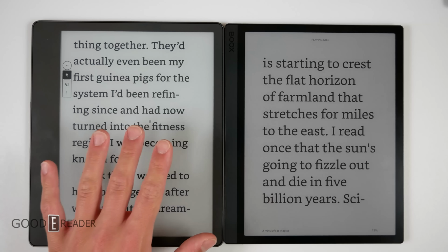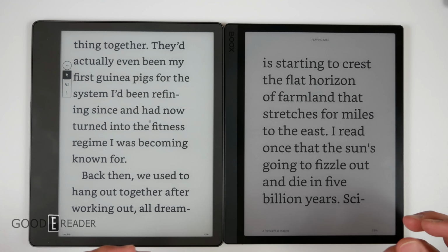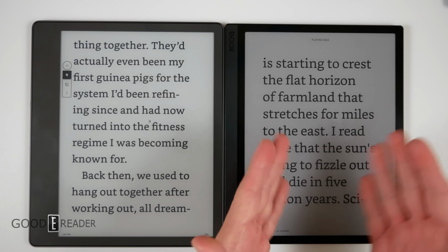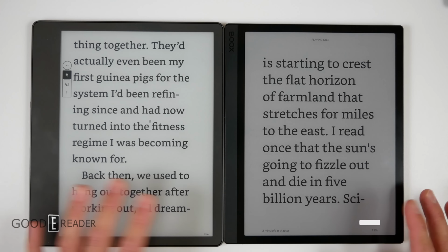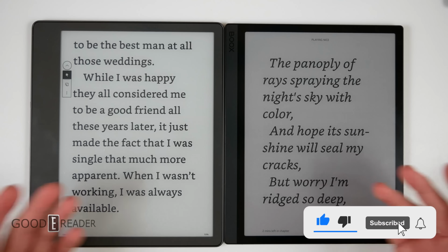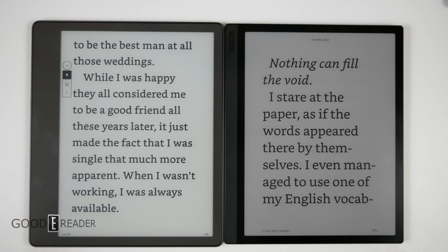Now again, this is very white, but in terms of the actual screen condition and quality, they're identical. They're both 300 ppi, they're both 10.3, 10.2, so you're not going to find any fuzziness on this or any depixelations on that or anything like that. They're going to be pretty much exactly the same because there's no difference. In fact, they both come from the same company. They both come from E Ink.